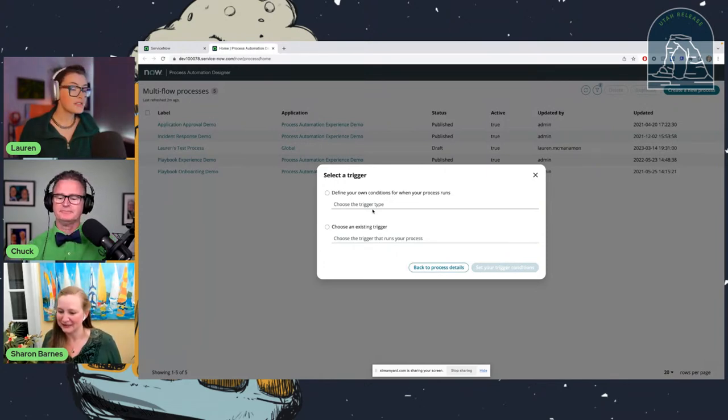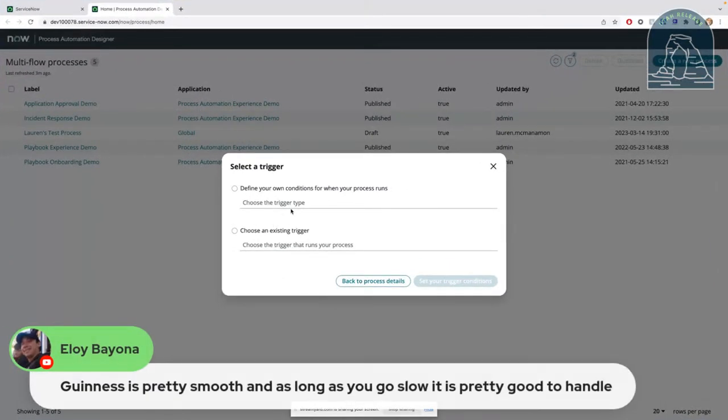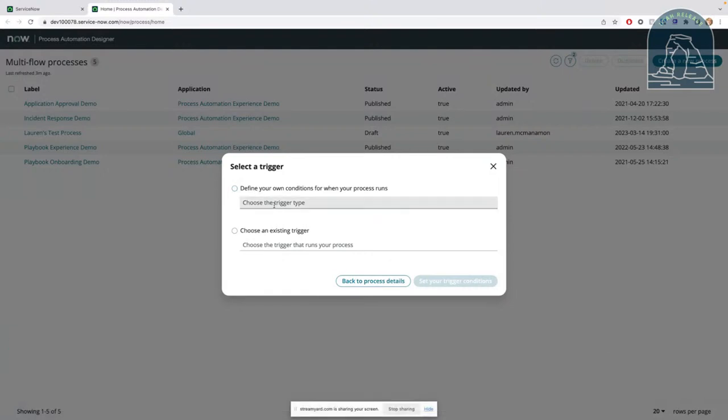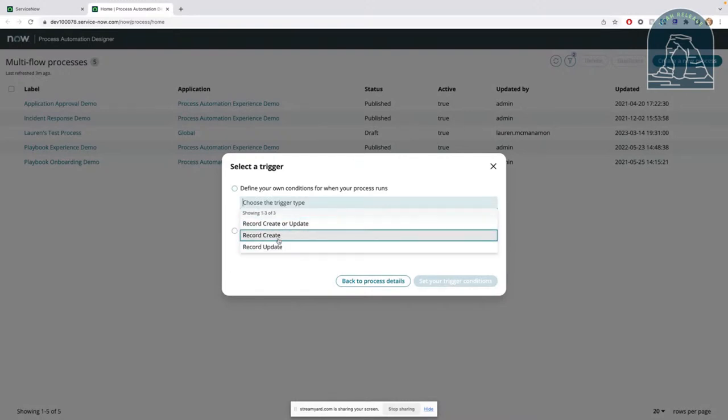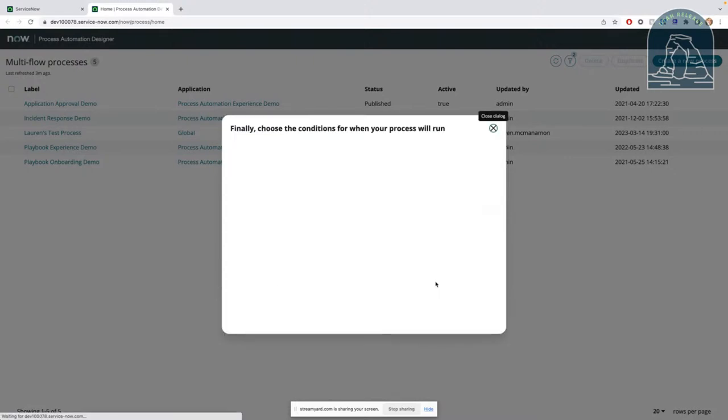Heck yeah. So going back to PAD, we've created an application, we've created a table to trigger things off of, and we've opened up Process Automation Designer to create our first process. It's very similar to Flow Designer, as we can see. It has a trigger, so we can define our own conditions for when this runs or use an existing one that is already set up. If you want to create multiple different pathways for something to follow, you could also do that. So we are going to do this when a new record is created. One of our pest control records being created is when we will trigger our process.